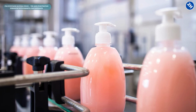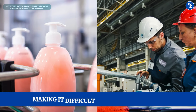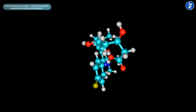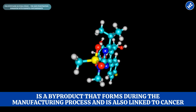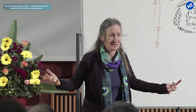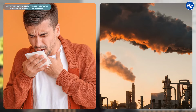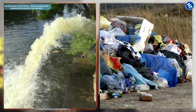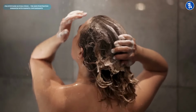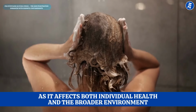This chemical is not intentionally added to the products, but remains as a residue from the production process, making it difficult to detect or remove. Similarly, 1,4-dioxane is a byproduct that forms during the manufacturing process and is also linked to cancer. Dr. O'Neill emphasizes the seriousness of this contamination, as 1,4-dioxane is not only harmful to human health but is also an environmental pollutant, contaminating water supplies and contributing to long-term ecological damage. This makes the widespread use of PEG-containing products doubly concerning, as it affects both individual health and the broader environment.